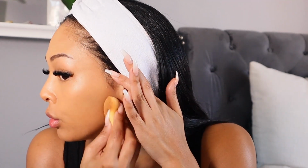Sometimes these TikTok hacks, honestly, they don't be hacks. They just be making you do an extra step that you don't really need to do, you know? My skin looks bomb, don't get me wrong. But I also think it's because of the highlight underneath the foundation, I'm telling you, it looks so good. It just makes you look like you're glowing from within. You look super healthy, hydrated. It just amplifies your foundation, if you know what I mean.